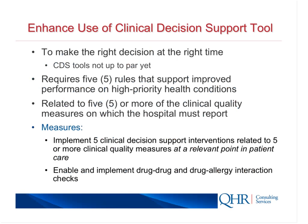In the Stage 2 rule, they have gotten a lot more specific, and there really is no way around having this in front of a physician. So this is part of the overall package of CPOE. It has to happen in between the time an order is initiated and before an action is taken on behalf of the patient. It also has to have 5 of these in place, high priority health conditions.